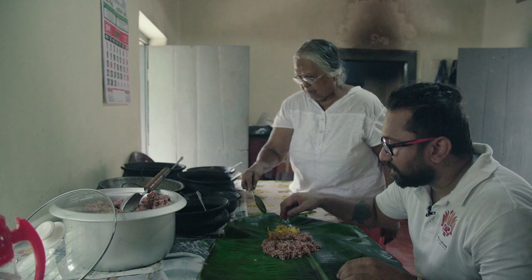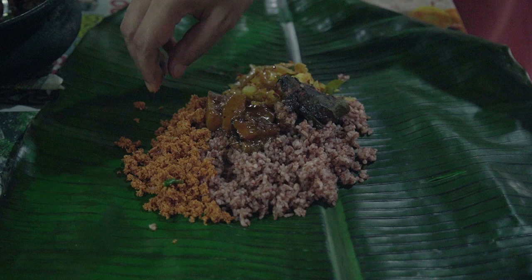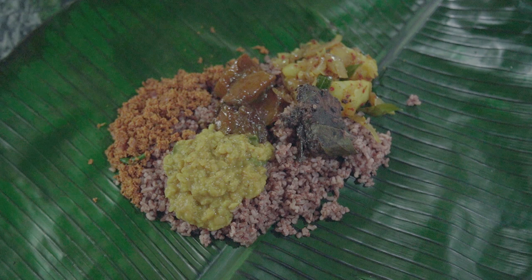Potatoes? Yeah. Oof. Baked fish, ambulthiyal. Coconut sambal. Pol sambal. We call it the pol sambal here in Sri Lanka. It's very famous. Yes. Dal curry. Yes. Nice. Wow. Look at the color of this. It's going to be an amazing food experience for me.